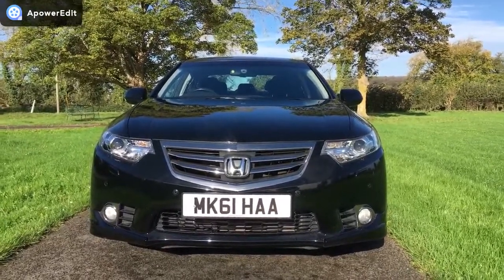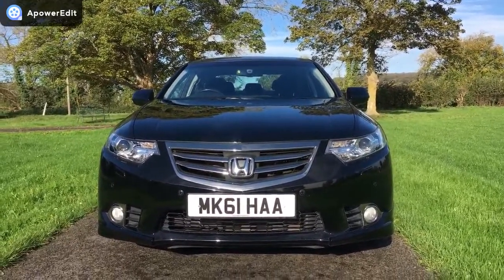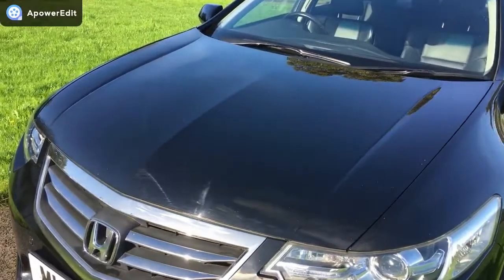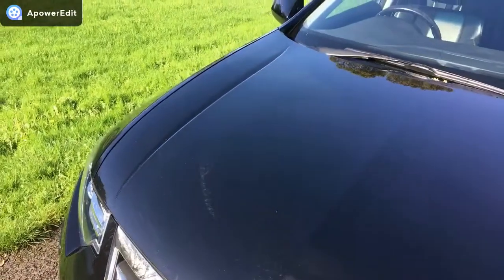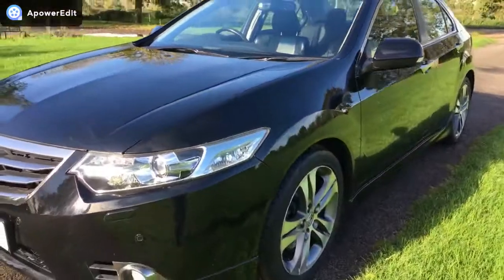It's got the new style front end with the new little daylights or side lights running into the headlights there, but the front end's in very nice condition. Only very light stone chips, which you'd expect on any age or mileage of vehicle, but they're few and far between. It's certainly one of the better ones. Externally, the car's in really fabulous condition. It really is such a good looking car.